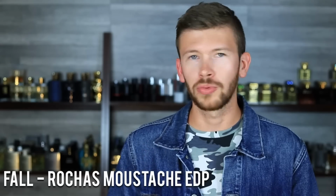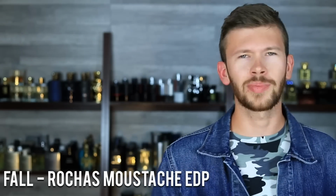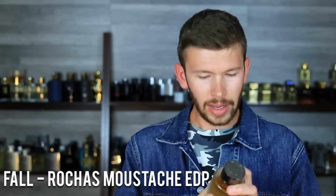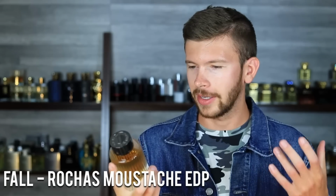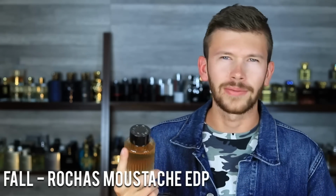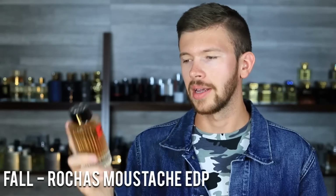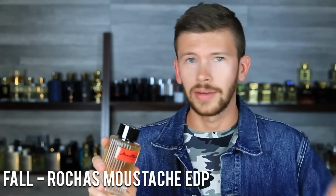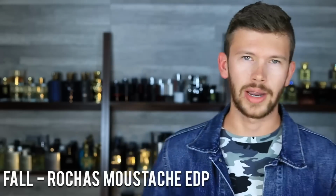And it's another one that just reminds me of fall. You get that spiciness, you get that vanilla, benzoin sweetness. It's a very comforting and cozy, but also still kind of fun and playful and sexy and mysterious scent. I love everything about this one. For the price, you cannot beat it. If you like vanilla, you gotta check it out.